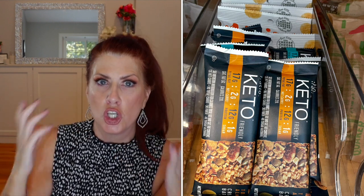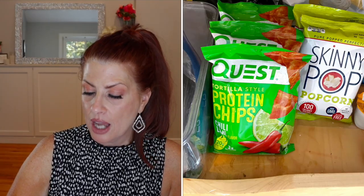Keto bars, this is only 2 carbs. It's a granola bar. It's huge and boy, powerful. A lot of protein in that. And then Quest chips, I think I've mentioned this a long time ago, but I'm back on those as well. Love that. So that's kind of what's going on with regards to the kitchen. I'm going to be doing a kitchen dining room video. You know how I remodeled, gutted the kitchen practically. So that video is going to be coming up in the next few weeks as well.